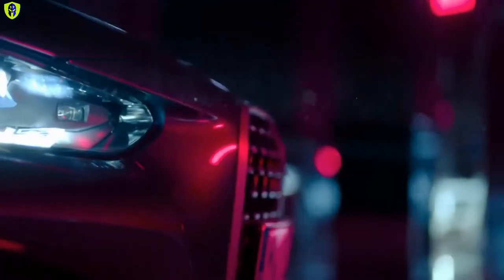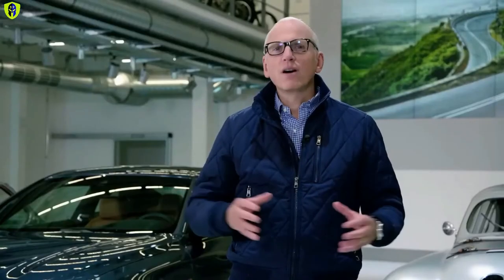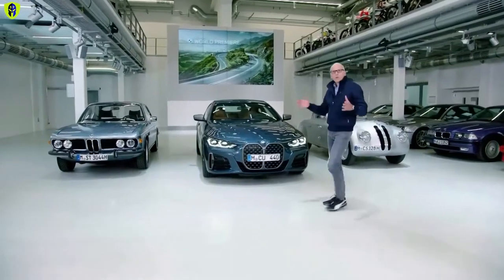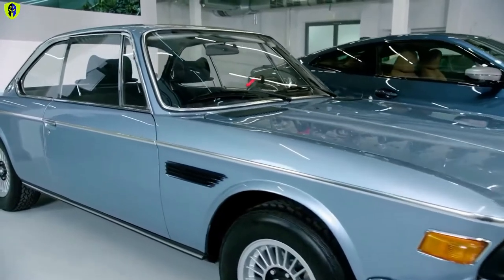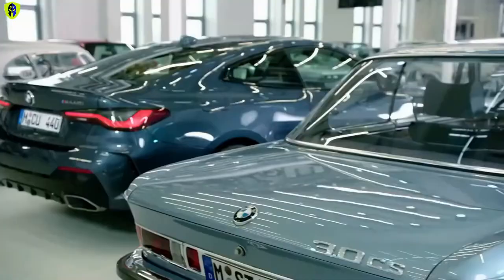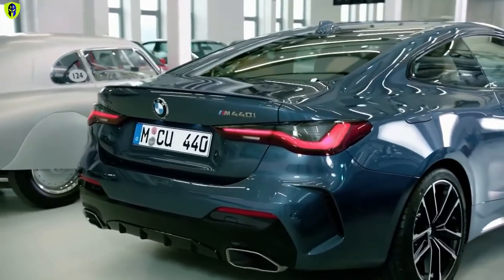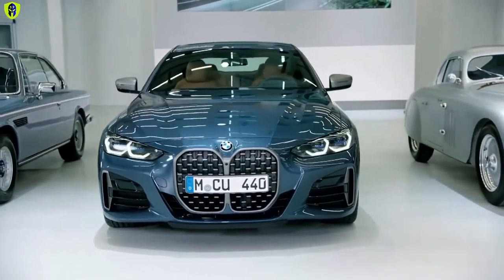Thank you. Welcome to the BMW Group Classic. Coupes have always played an extremely important role at BMW. They are dream cars and brand shapers. When I was a boy, I was madly in love with this car, the BMW 3.0 CS. And the new BMW 4 Series Coupe brings back all of those feelings. It's pure joy to look at and to drive. It embodies the very essence of the BMW brand.